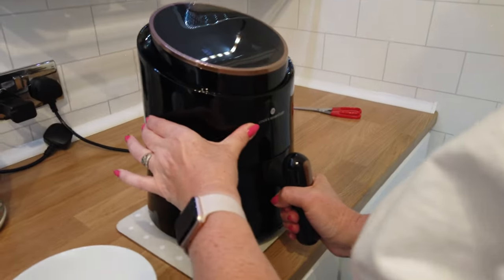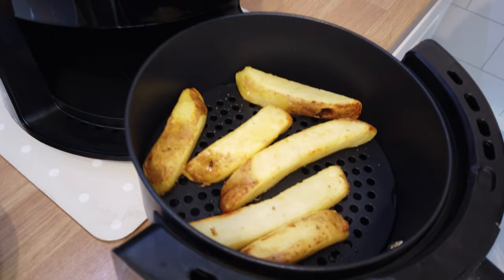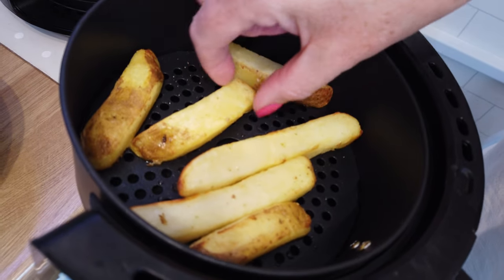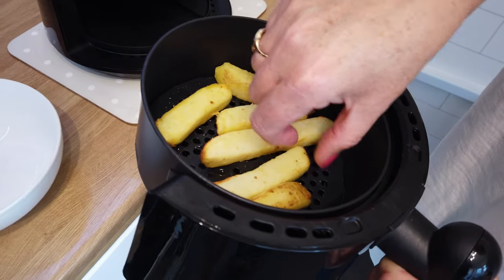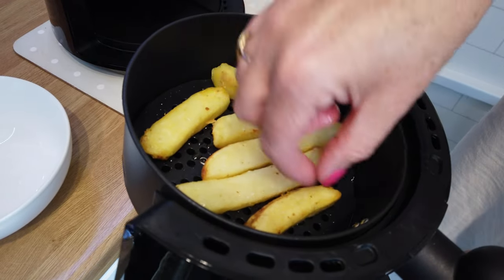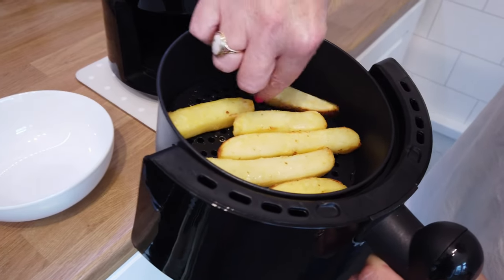Okay, let's see if these are ready. I think they might need a little bit longer. They look a little bit pale, don't they? They're chunky, aren't they? Yeah. I think give them another 3 minutes myself. I think it says 30 minutes to cook in an oven anyway. Ooh, that's a little bit hot. Okay, stick them back in, Gail. Go on.